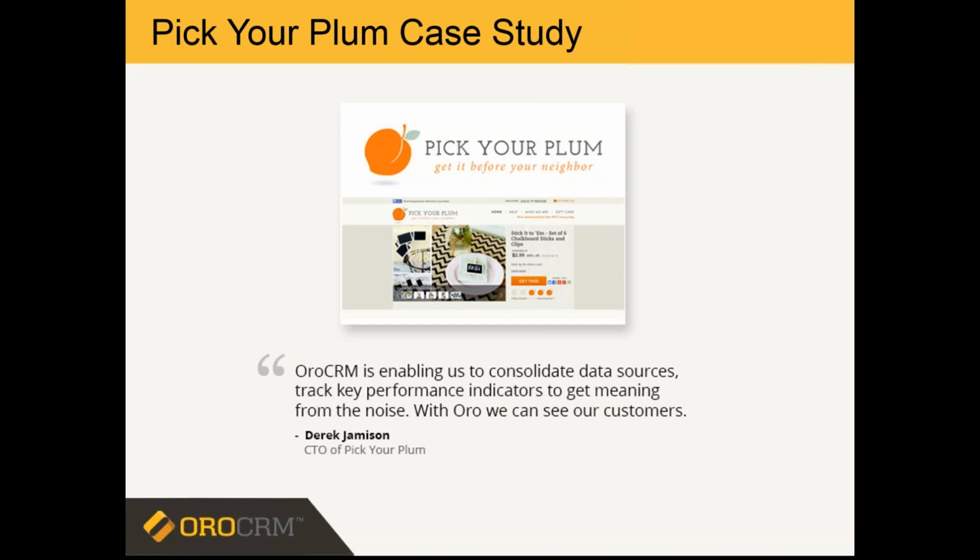With Oro, we can see our customers, and that is exactly what we want to try to help customers do. So with that, we want to be done talking and we want to start showing. So I'm going to turn it over to Brandon Briggs, our Business Development Manager, who's actually going to walk through a use case of Zendesk and OroCRM connected together.